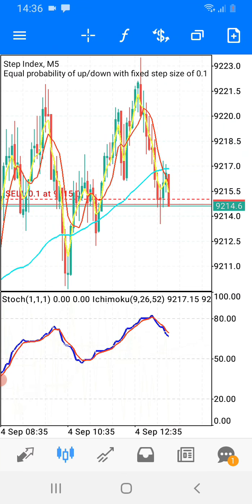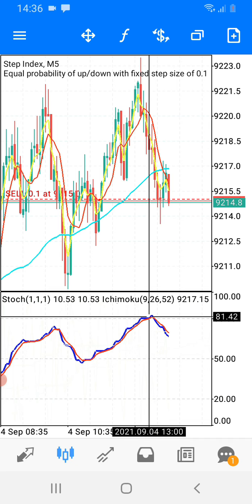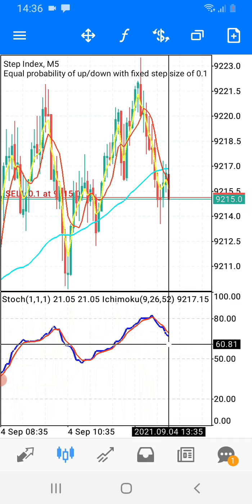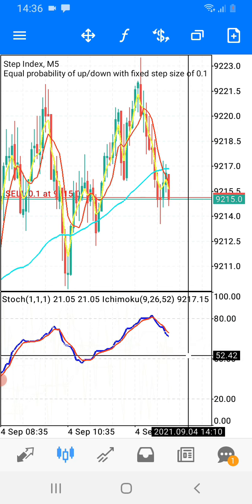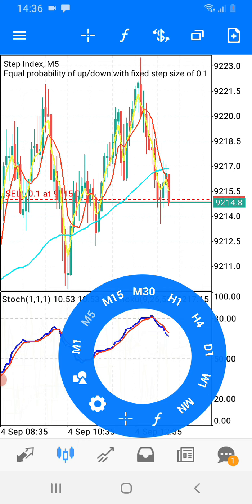It's a very powerful strategy for Step Index. So you make money and make sure you take your profit as soon as this moving average gets to the 50 level. So you have to wait for a pullback.